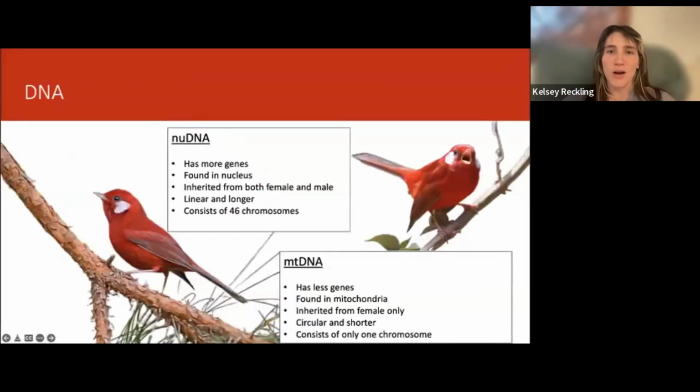And again, I don't want to get too lost in the DNA here, as it is kind of a lot of information, but I will briefly explain the benefits of using nuclear DNA in this study versus using mitochondrial DNA. So nuclear DNA contains more genes than mitochondrial DNA, as it's found in the nucleus of the cell instead of just the mitochondria. And nuclear DNA is inherited by both the female and the male parent, unlike mitochondrial DNA, which is inherited only from the female parent. Nuclear DNA also consists of more chromosomes than mitochondrial DNA, which consists of just one chromosome. And so all of these things together can really help us get a much more detailed and accurate picture of what is going on between these different bird populations.